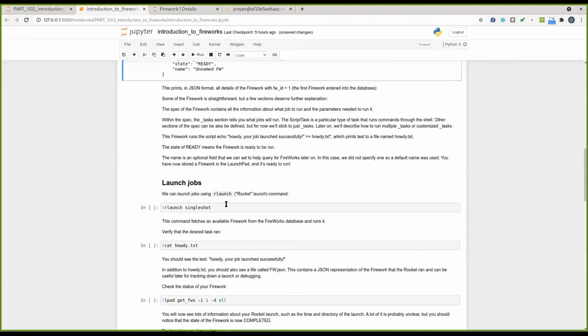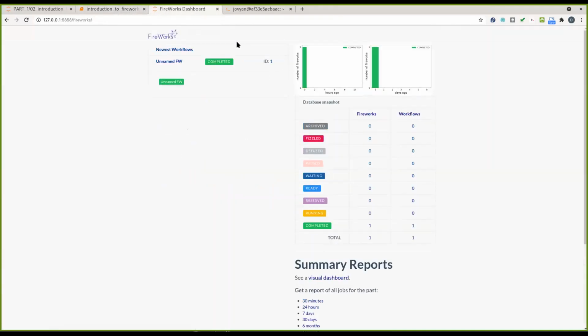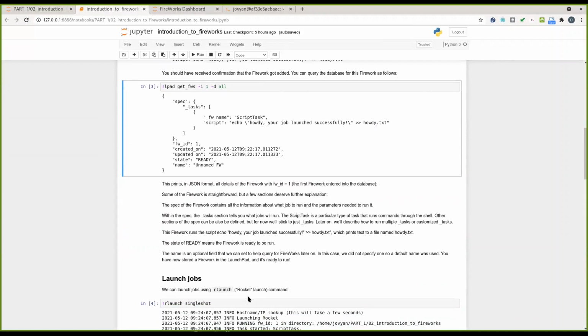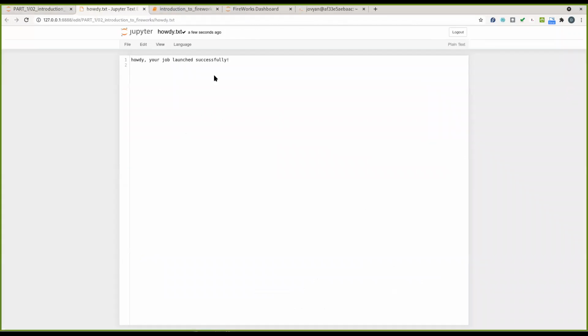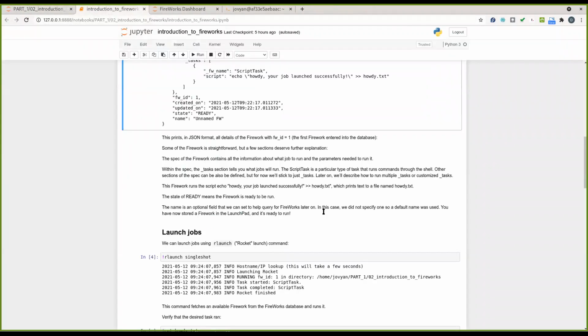Okay. So now let's use our launch to start this, let's say, stupid job. And when we do that, we see that we have some logging information. The script task started, it completed, and now it's finished. So let's look at our database. It's indeed completed. What was done by the script task is to echo some sentence and to pipe it to a file. So let's look whether we indeed have this file. Yes, it was created, and it contains the sentence that we had in the firework. Okay.